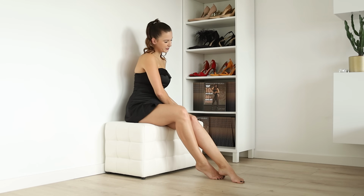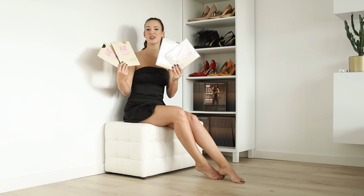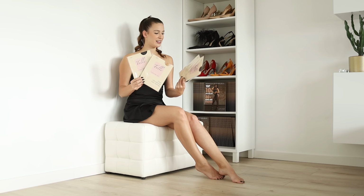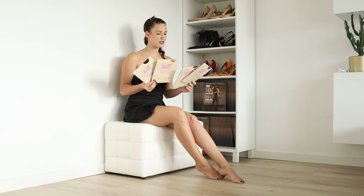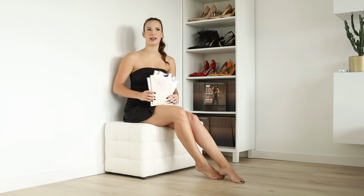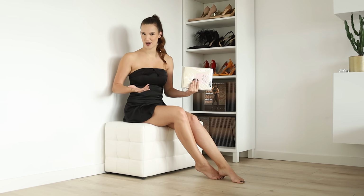So I've got all this. The package is very cute, I like it, and I can't wait to wear it. I got a few colors, and they are very vintage type of stockings. So it's something different than I usually wear, but it's a nice change.